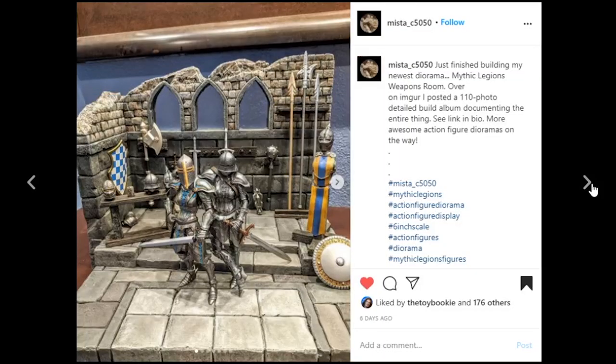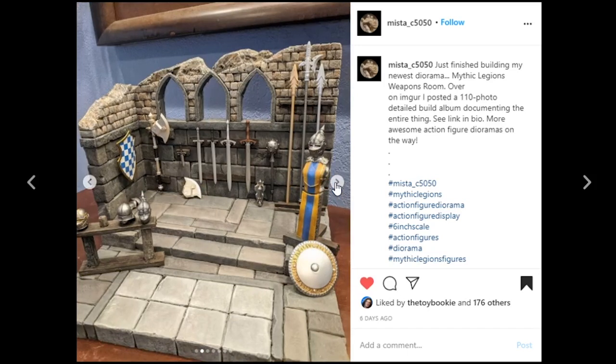Next, coming from Mr. C5050. It's a lot of numbers when you're saying them out loud. Just finished building their newest diorama. This is a Mythic Legions dio, and I'm already very, very impressed with the detail on this. If this isn't done yet, I would have been like, this is the best I could have done. I'm good with calling this done. So if you have more work on it, by all means share it when it's done. It is looking very, very nice.